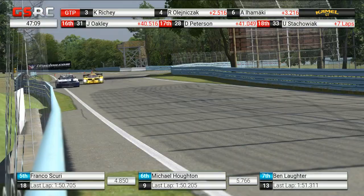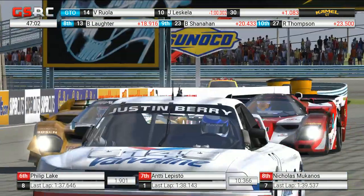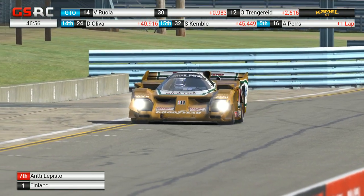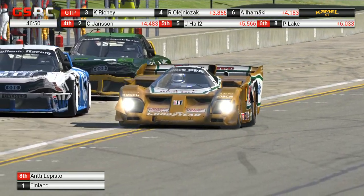Bad to see drivers out so early. They could still come back and try to get a few laps in, but the battle is not over at the top of the Nissans. And Lepisto comes in. He must have made some contact somewhere that we missed. Unless, oh no, this is early pit strategy maybe. I think this is scheduled.